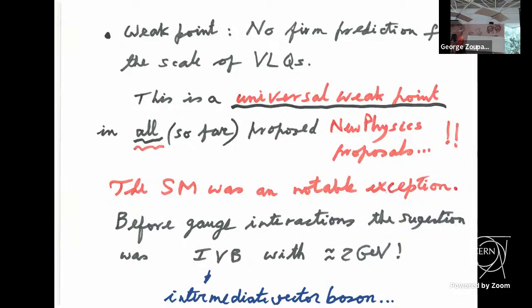And that is an interesting thing, because in that framework you don't need supersymmetry to unify the couplings, as you know. You may have a grand unified theory like that. E6, as you know, has vector-like quarks.